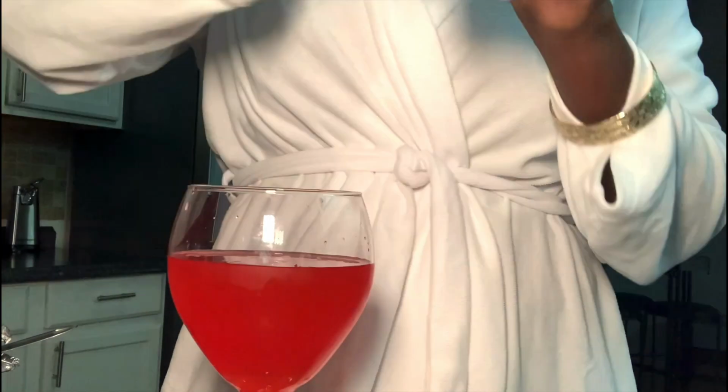Strawberry daiquiri cocktail. But we're gonna mix it. I'm not gonna put all of that in there. I mean, we're gonna do all of it, but I'm gonna put a little mixture in there. It's a strawberry mango drink I'm making.